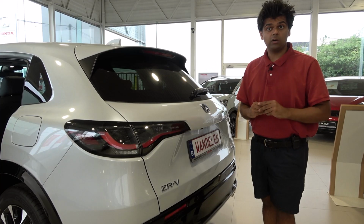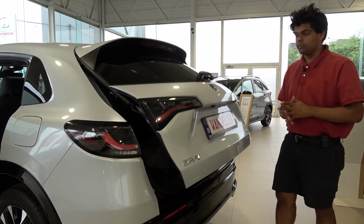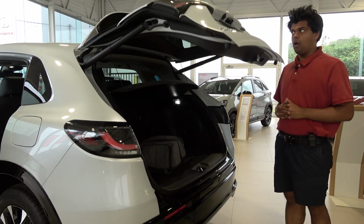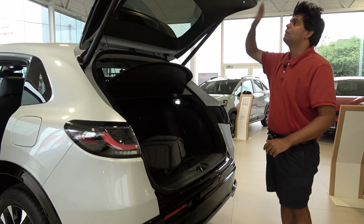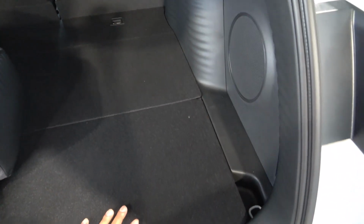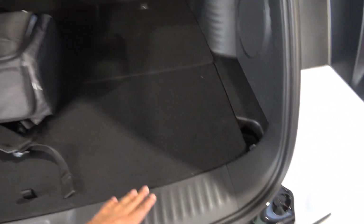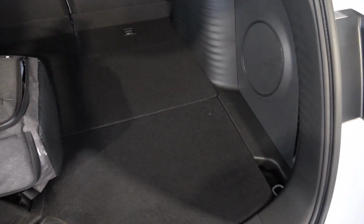Now it is time to check out the boot space of the Honda ZR-V, guys. So, electric rear doors. Ooh, the door didn't hit me. Good car. See, this sticks out too prominently. There's just too much plastic parts there, and then also this side as well. I'm under the impression that the floor of the boot space is very shallow, although it's flat over here, so it's easy for you to slide in the luggage.